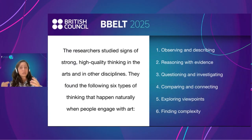Okay, and they also start making connections to prior knowledge. The third thinking type that occurs while applying slow looking has to do with questioning and even investigating. Because slow looking invites and sparks curiosity, students feel encouraged to ask questions. They start wondering, what if, and what would happen? And they want to keep on exploring even more. So this type of thinking promotes inquiry, promotes deeper investigation into the subject that they are exploring.